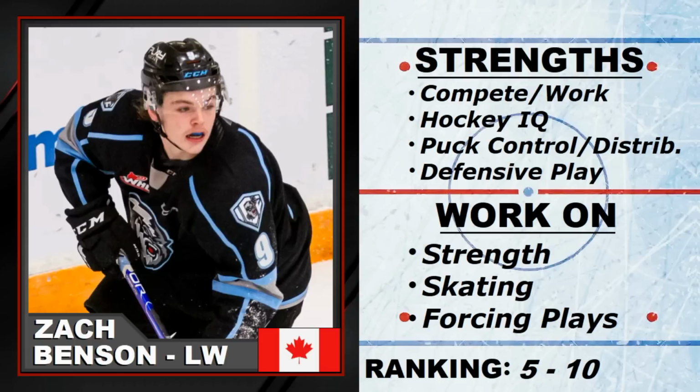So I have them ranked between 5 and 10, depending again on the team, what they're looking for. Some teams like bigger players. I have them at 5. I had them at 5 back in November and in January, but things could change. I want to see what the lottery brings, and we'll go from there.